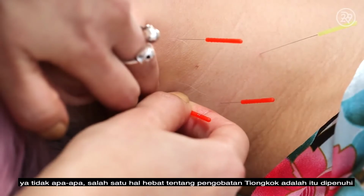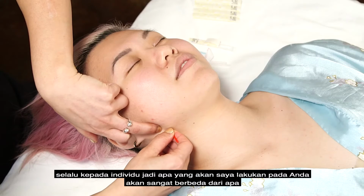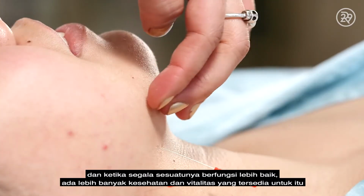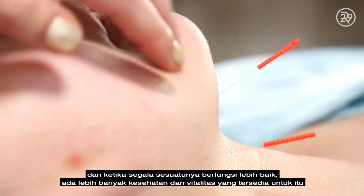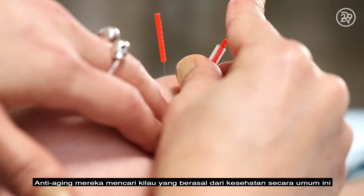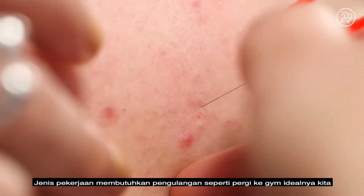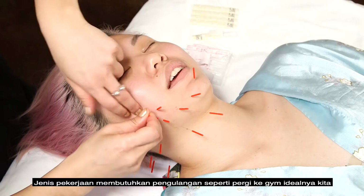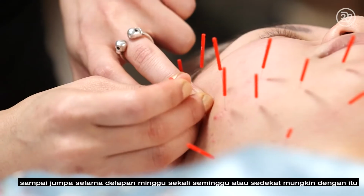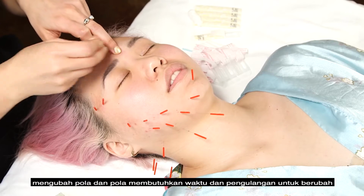One of the great things about Chinese medicine is it's catered always to the individual. So what I'll do on you will be very different than what I do on my next client. When things circulate better, they function better. And when things function better, there's more health and vitality available to you. And that's really what people are looking for when they're looking for anti-aging. They're looking for that glow that comes from health. In general, this type of work requires repetition, kind of like going to the gym. Ideally, we would see you for 8 weeks, once a week, or as close to that as possible. We're changing a pattern, and a pattern takes time and repetition to change.